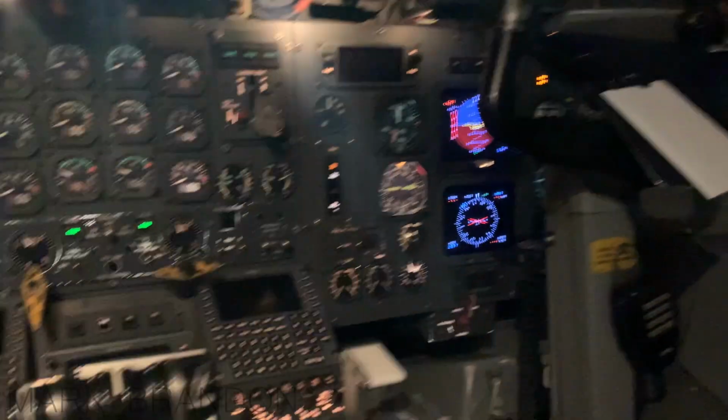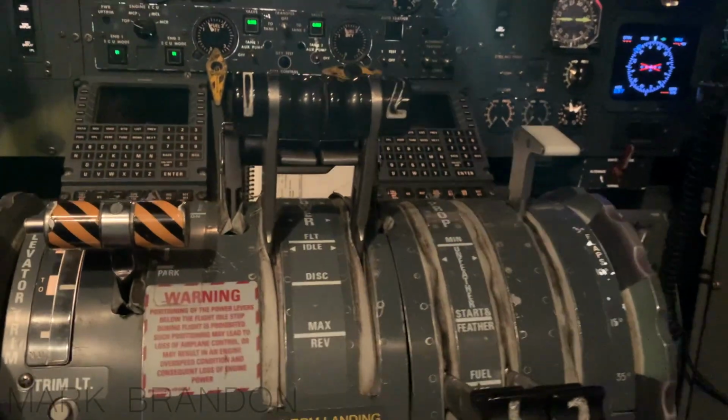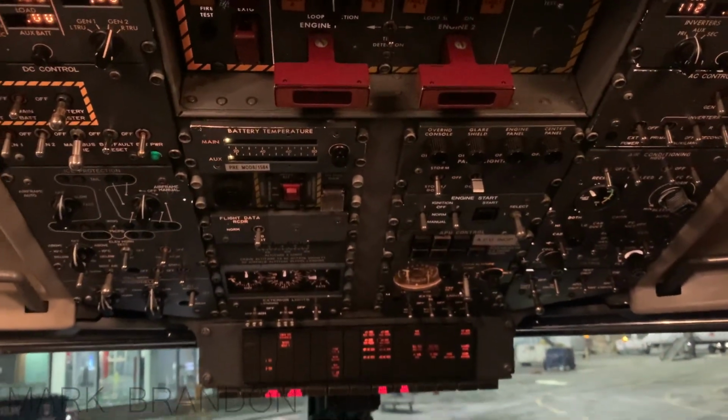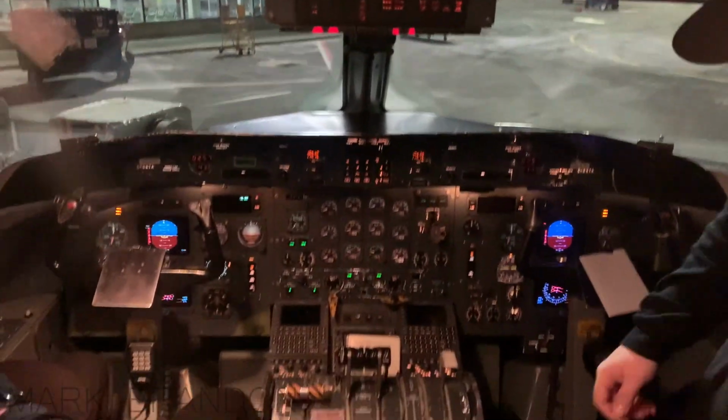This was the first 300 ever delivered to an airline. Wow. Yeah. One way to look at a Dash 8: it's the DC-3 of the 21st century.